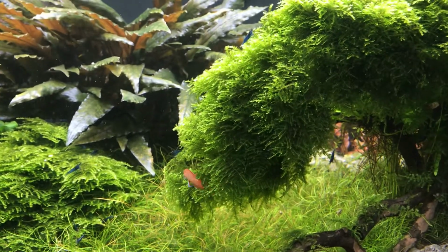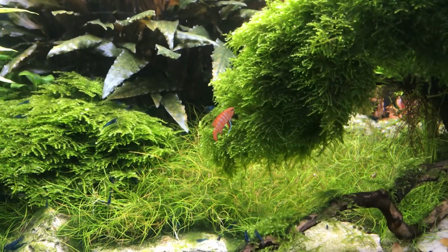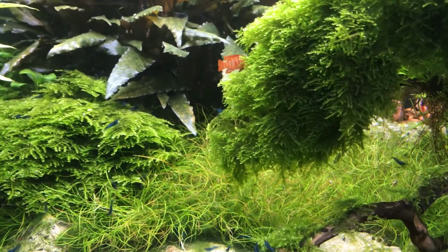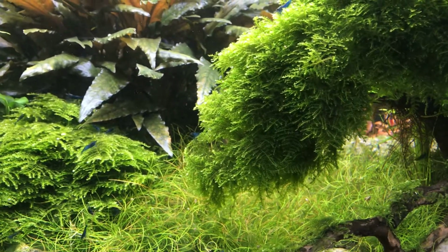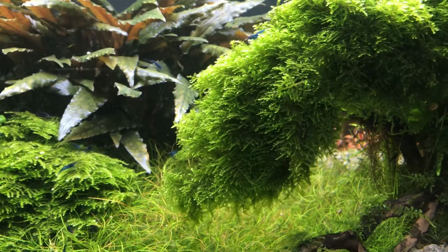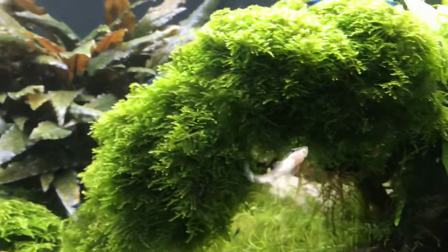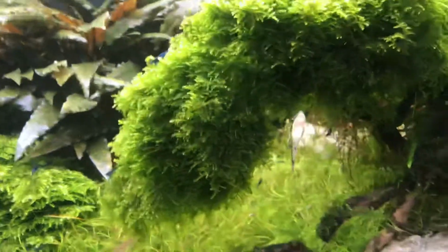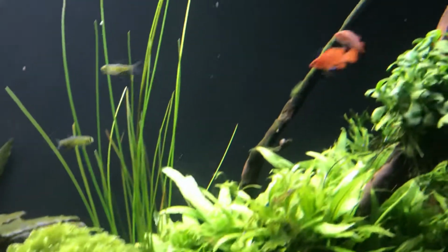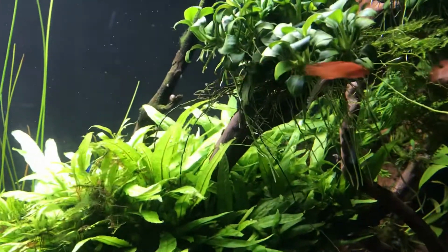So I've recently, for the last couple of months, been culturing microworms and vinegar eels for the first time. I've always cultured many different insects for my poison dart frogs, and I've done white worms for my pea puffer upstairs, but I've never gone into the realm of the tiny worms. I've been feeding them regularly now for 2 to 3 weeks, and finally today I watched them eat the microworms. I physically saw them eat it.